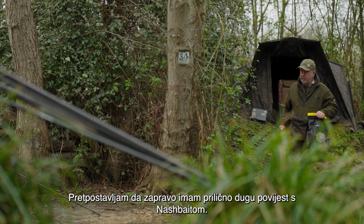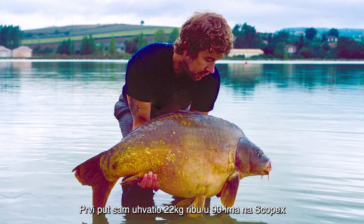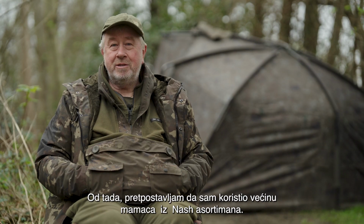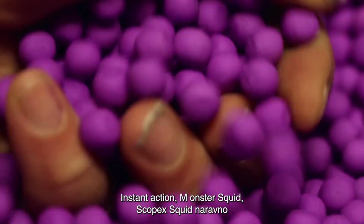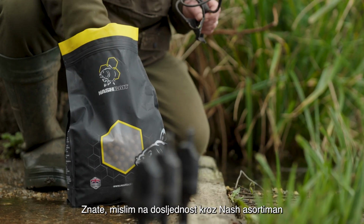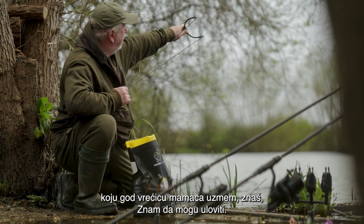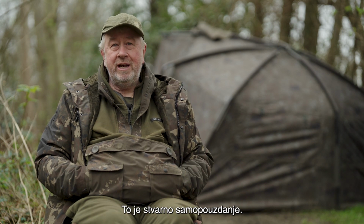I guess I've got quite a long history of Nashbait actually. I caught my very first 50-pounder years ago in the 90s on a batch of Scopex ready-mades that Gary Bayes made up for me all them years ago. Since then, I suppose I've used most of the baits in the Nash range, the instant action, the monster squid, Scopex Squid of course, and they've all been good. The consistency through the Nash range is something that really sticks with me, and I know that whatever bag of baits I pick up, I can catch on them. So it's confidence, it really is confidence.